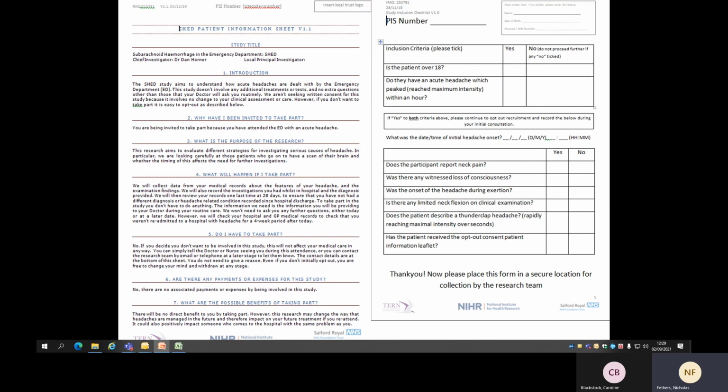So for the treating clinician, there's this one page of A4 with tick boxes to complete, plus giving the information to the patient, presenting them with the patient information leaflet. These two will come stapled together, and they've got a unique identifying number at the top of each one, so that when the patient's recruited, we'll know that the information sheet they've been given matches the number on the checklist that's been completed by the care provider.